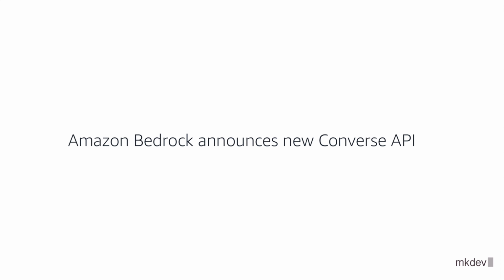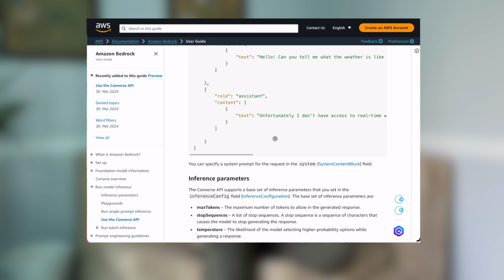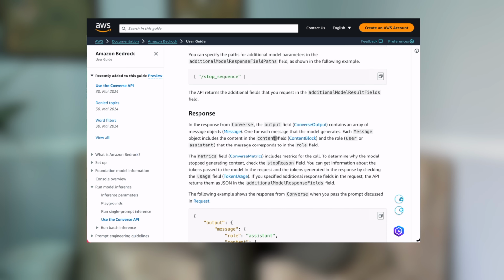Amazon Bedrock announces new Converse API. There is a new capability in Amazon Bedrock, because there is a new capability in Amazon Bedrock basically every second day. And now they support a new API which is more tailored to conversation-based API calls. It's very similar to what you have in OpenAI when you call GPT models, for example. But now it's supported on Bedrock as well, and the difference is that with Bedrock you can use this conversational API to trigger many different models. So you can use Anthropic models, Meta models, and also Amazon's Titan models, as well as some other open source ones.